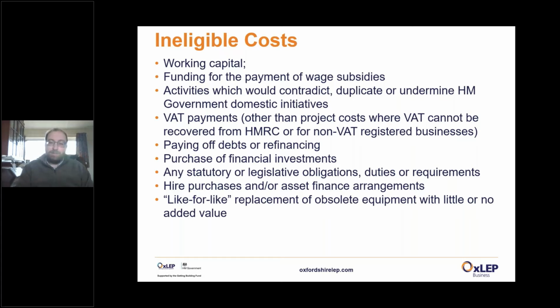If, however, you're looking for a machine that will double the number of widgets you can manufacture, or enable you to make different widgets, or widgets that have a lower carbon life cycle within them, that is not a like-for-like replacement, and is therefore something that the scheme would be able to support. And it would be for you within your expression of interest, and then in the full application, to make a compelling case for how that fits and how it adds value to your business.